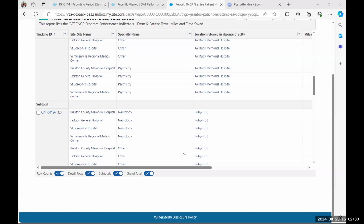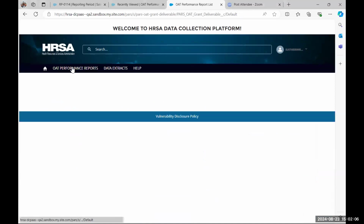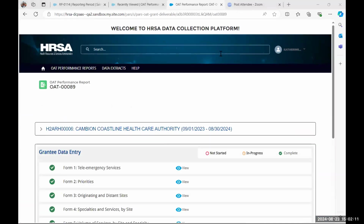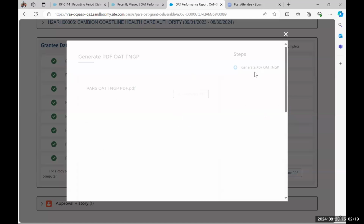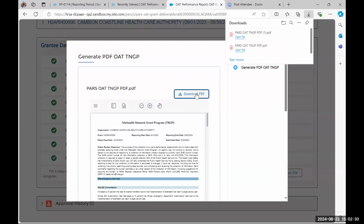Yeah, Jerry, do you mind going back to the generate PDF button? Yeah. So when I was in the report, let me go ahead and close this. When I was in the report, I clicked on the generate PDF. It generates the PDF. But can you do this before you enter any data? Yes, you can do it at any time. Okay, so you just go to that front page and click on generate PDF. Yes. Okay, thanks. All right.